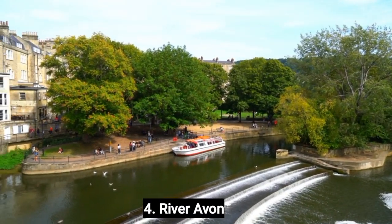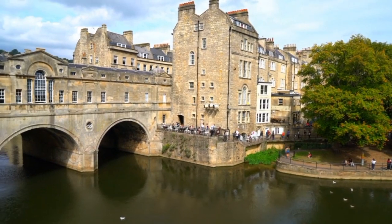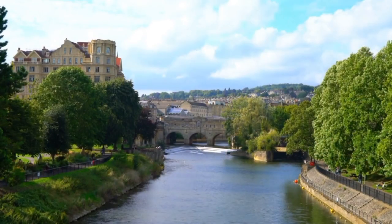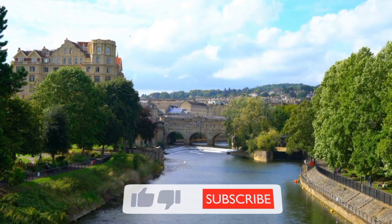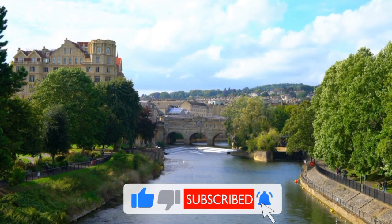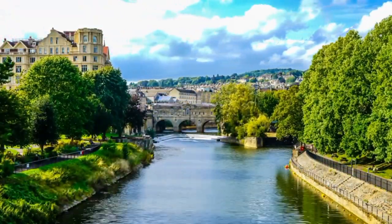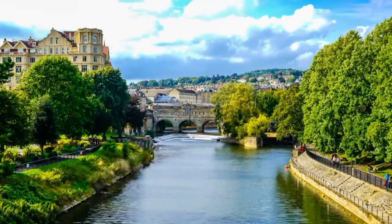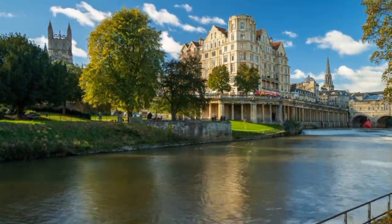Number 4. River Avon. The River Avon in Bath, England is a beautiful and historic location to visit. Take a stroll along the riverbank and enjoy the beautiful views of the River Avon. You can start at Pulteney Bridge and walk upstream towards the Bathwick Hill area or downstream towards the nearby village of Bathampton. The Pulteney Bridge is a famous landmark in Bath, which spans the River Avon.